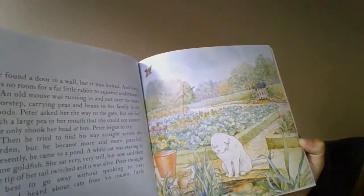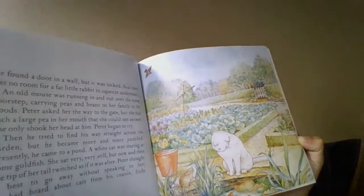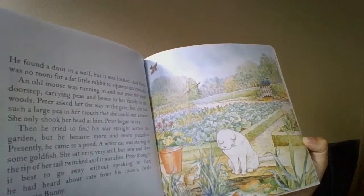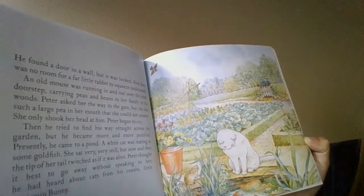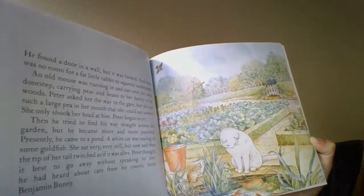He found a door in a wall, but it was locked, and there was no room for a fat little rabbit to squeeze underneath. An old mouse was running in and out over the stone doorstep, carrying peas and beans to her family in the woods. Peter asked her the way to the gate, but she had such a large pea in her mouth that she could not answer. She only shook her head at him.